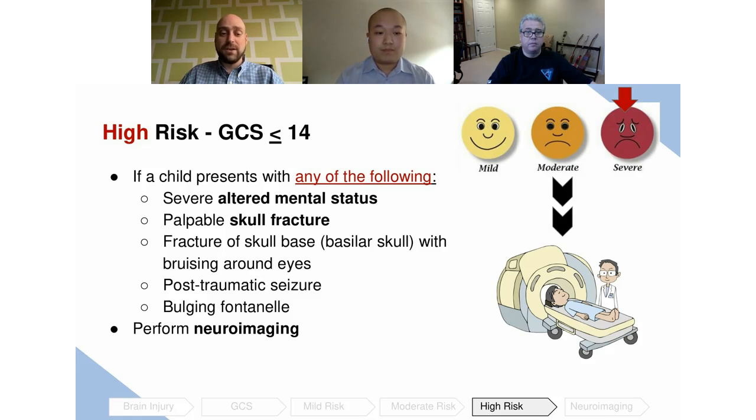So these are the kids where you're going to know it when you see it. They need the emergency department. Any altered mental status, like we talked about before, losing consciousness, slurred speech, palpable skull fractures, you can't miss those. Those are big lumps on the head or dents into the head too. Any of these are big red flags. Call an ambulance immediately.